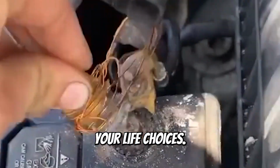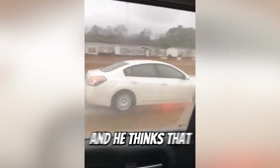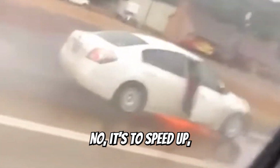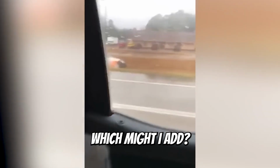These people see a dude's car on fire. They get his attention and let him know, and he thinks that the best course of action is not to slow down. No, it's to speed up, go into the grass, and just leap out. Which, might I add, he f***ing stuck that landing.